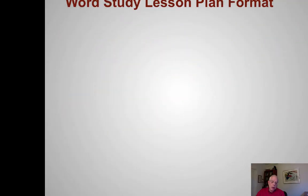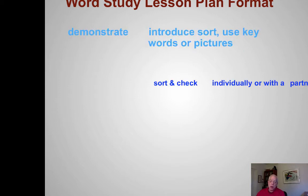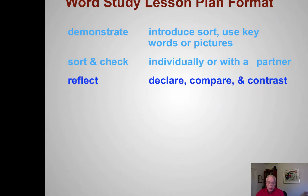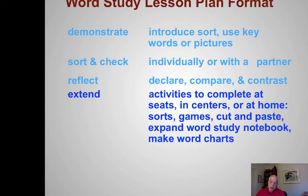The teacher introduces the sort in a sort of 4-step process. They demonstrate the sort, and that's the lengthy time I was talking about, which involves sorting, checking, and reflecting. They talk about the sort, and this is the part that involves families most, extending the sort. The sort that the teacher demonstrates and the children are involved in every day extends to the home environment.